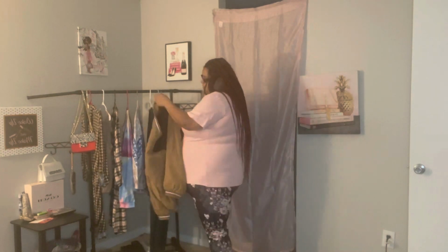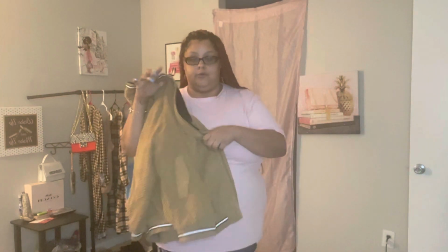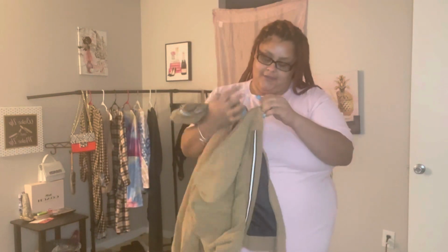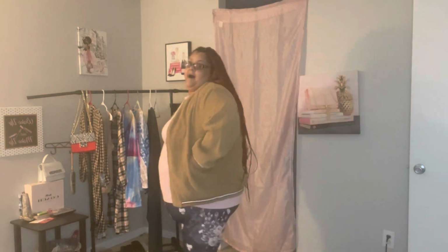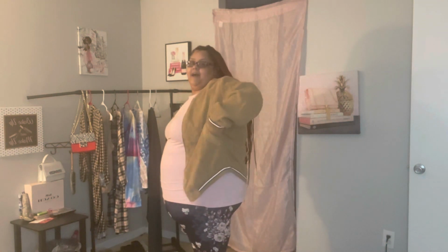Now I want to try on the coat. Y'all still need some boots. Still need some boots. But let's just see how the jacket looks. Okay, so the jacket, it doesn't zip. It doesn't fit me enough to zip, which is okay because I'm on a weight loss journey. Eventually, it'll fit to zip, but for right now, it doesn't. The pockets are very, very shallow. My hand doesn't fit, but I guess the jacket looks cute with it too.